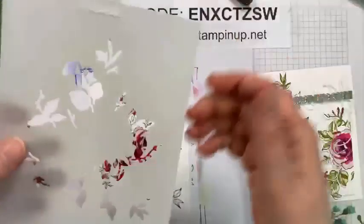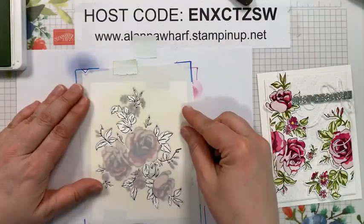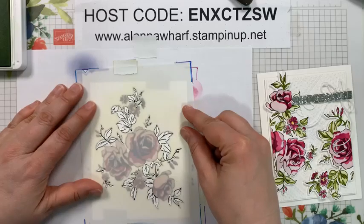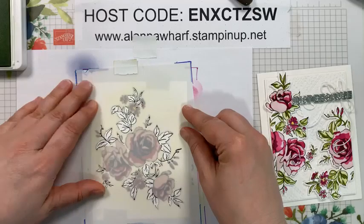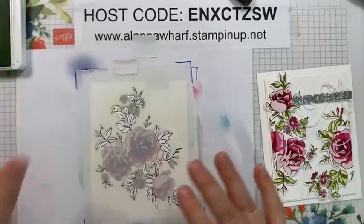Okay, so stencil number 4. And I would like to have more. I just love the look of some of the perennials. They're so pretty. Okay. So this is now in place.